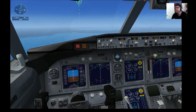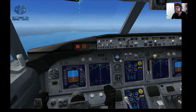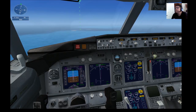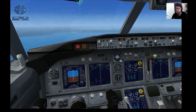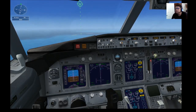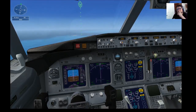World Travel 1392, contact Male approach now on 119.7. World Travel 1392 switching. Thanks for your help. My pleasure. Good luck. Male approach, World Travel 1392 with you with 2 engines out, gliding towards Male. World Travel 1392, you're cleared for the visual approach to runway 18. Ground equipment is standing by. World Travel 1392, roger.